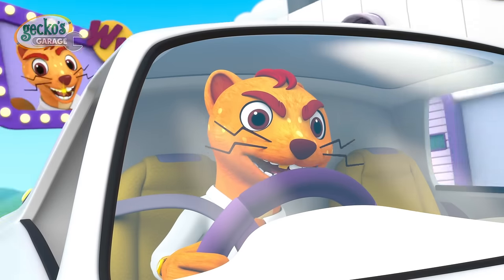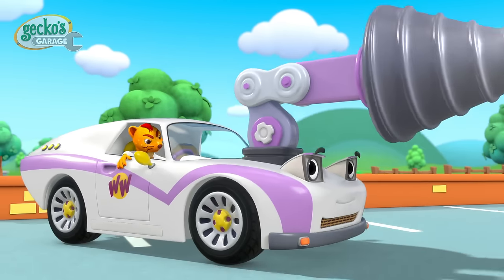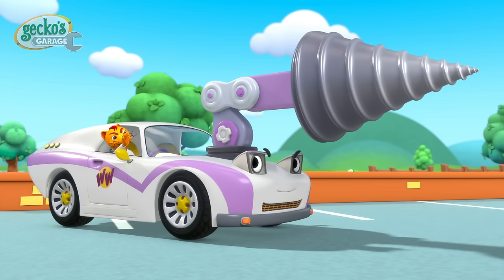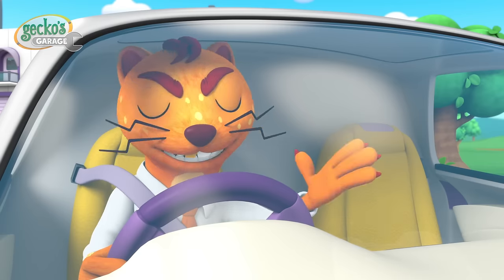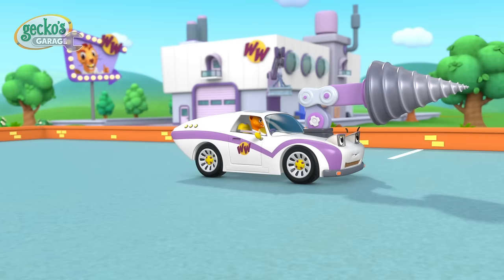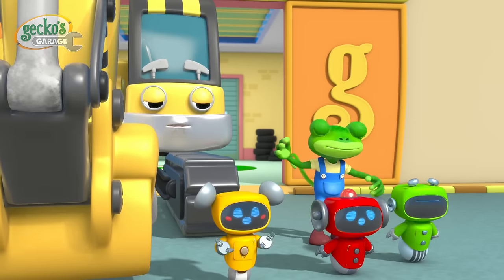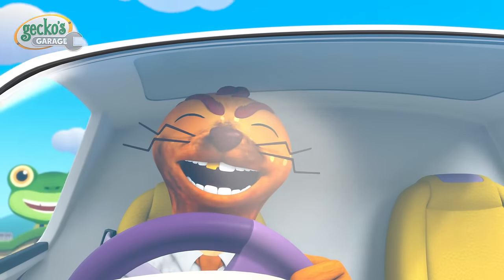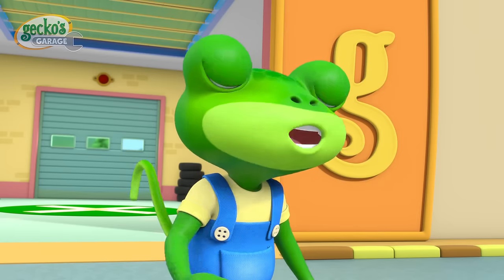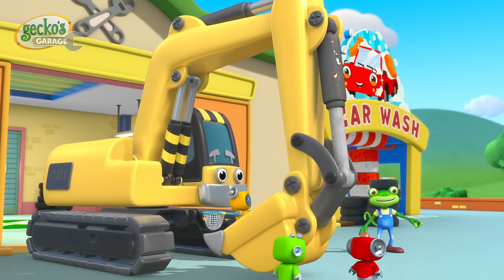Ah! Call that an excavator? What rubbish! Behold, Sly's new mega drill. You don't stand a chance, Frog. I'm the finest mechanic in history. Watch. Mr. Weasel's drill is out of control. Go, go, Mechanicals!